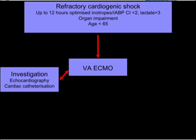Is there a problem with the surgery? Is there a collection you've missed? Get an echo, get a cardiac cath early on all these patients. Don't say to yourself, I'm sure that the grafts are fine. I'm sure that the arteries are fine. Move straight on. Keep that open mind and say, let's just exclude it as being a problem.